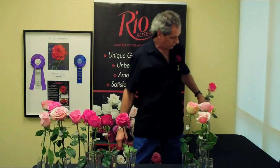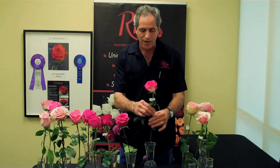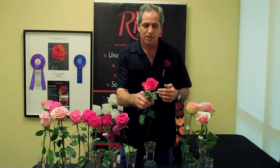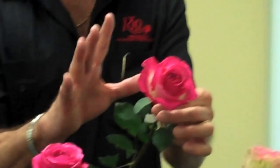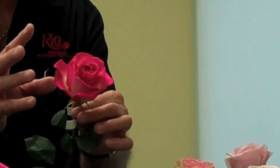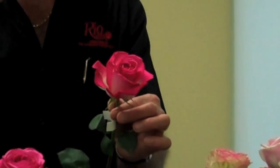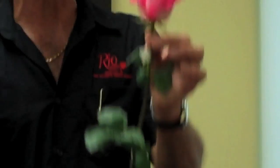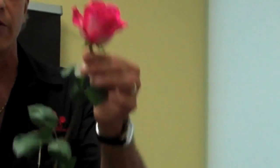We're going to finish with a hot pink bicolor with a white base, which is called Verdi, V-E-R-D-I. And Verdi opens up pink. As it opens, the white tends to disappear because the petals fold back, and all you see is the hot pink in the center. Verdi's a good size head. It's a great seller for Valentine's Day. It's a long stem rose, very few 50s and 40s if any, no thorns. This is called Verdi.